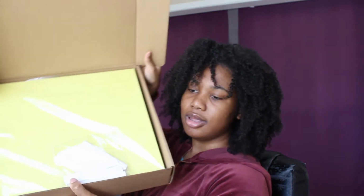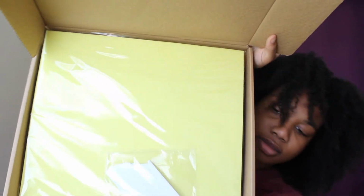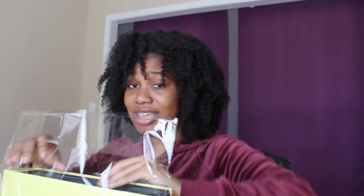I got yellow because who has a yellow photo album? It is bright yellow. It comes with, I guess, little tabs to write things like wedding, 2020, anniversary, 1965.